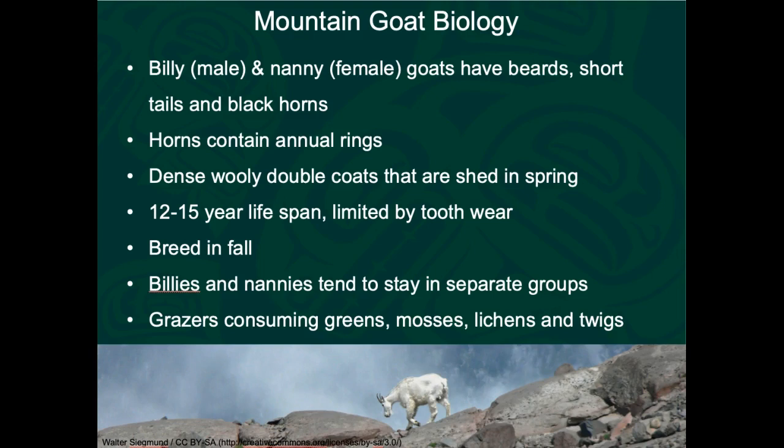Here, horns aren't shed every year. They stay there and they grow a little bit every year, and they lay down the annual ring. So we can age mountain goats by the rings on their horns, and the amount of growth for any given year is an indication of overall health of that organism, which could track environmental abundance. Is it a good year or not? Things like that.